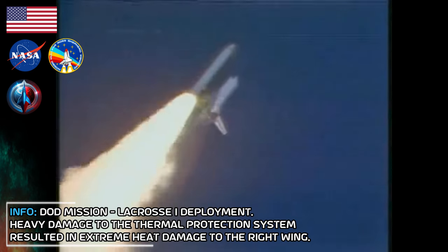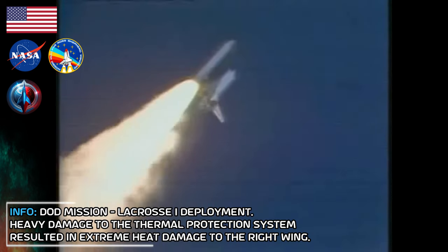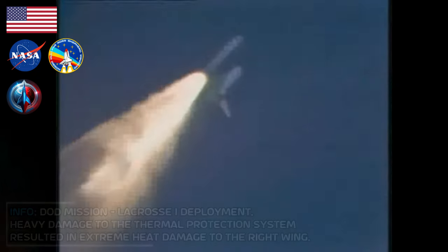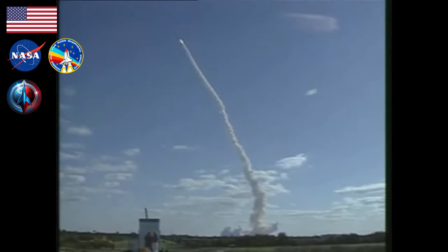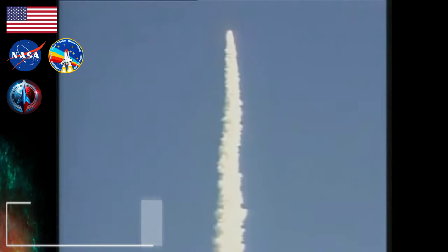Through maximum dynamic pressure on the vehicle. Three engines now at 65%.